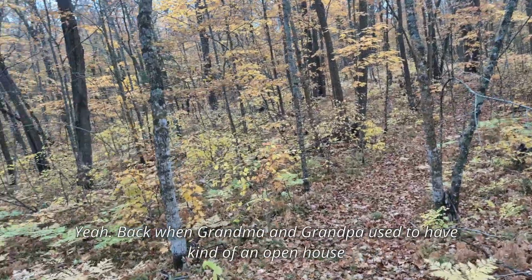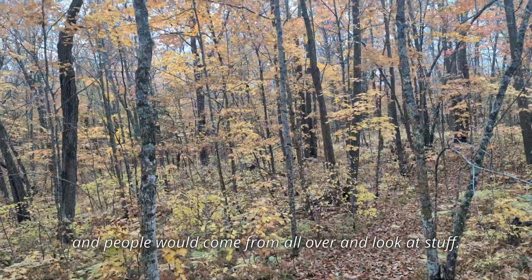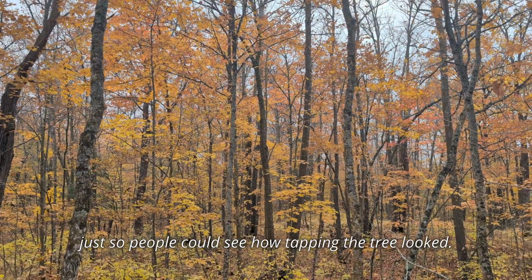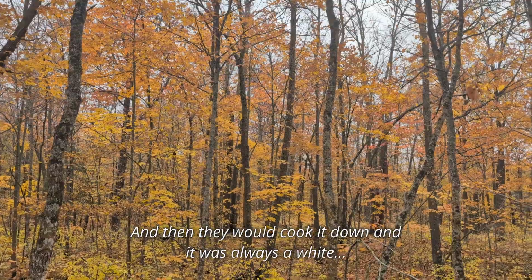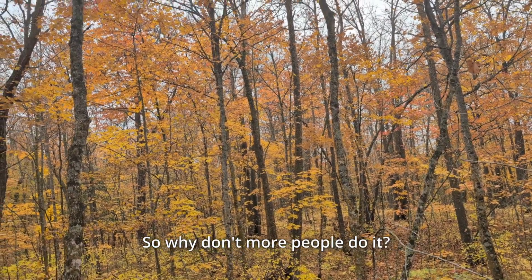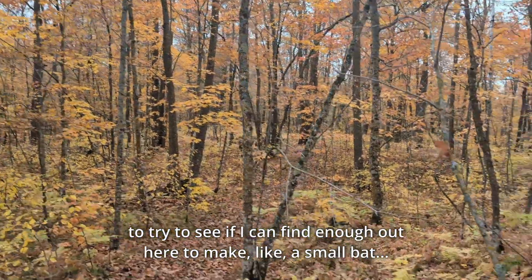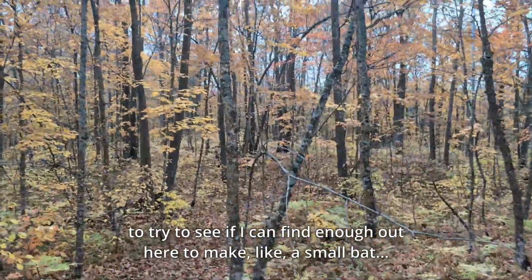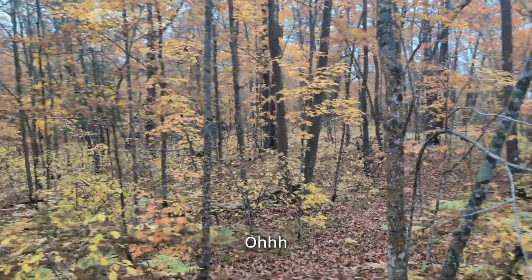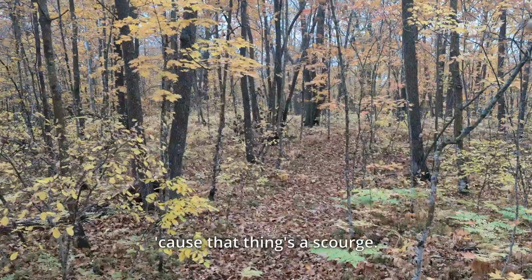Really? Yeah, back when Grandma and Grandpa used to have an open house and people would come from all over and look at stuff, they tapped the box elder in the front yard just so people could see how tapping the tree looked. Then they would cook it down and it was always white. Sometimes they just threw it into the maple syrup, didn't matter. It's sweet, so why don't more people do it? I don't know, but I might want to try to find enough out here to make a small vat. You're not going to find box elder out here. Box elder bugs killed them all. Oh, okay. Well, they should have come to my house, because that thing's a scourge.